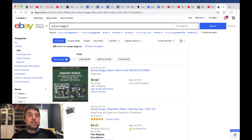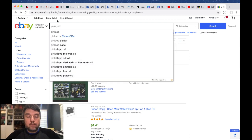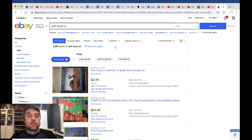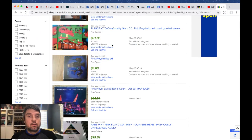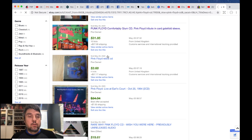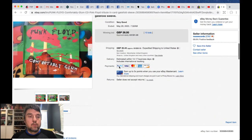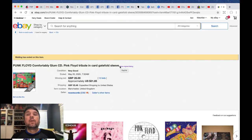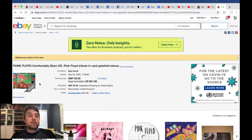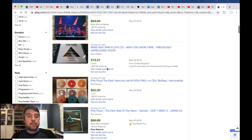Let's do Pink Floyd. That one's sideways. That is so weird. This is so weird how this one is. Oh, anyway. Okay. That one's sideways. I don't understand that. Why would you take a photo like that? That is so weird to me.